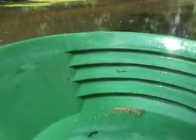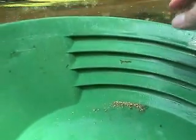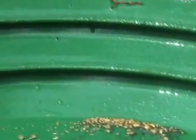There's all kinds of fine flour gold in there. Some of it's pretty good size. You can see from the size of my finger here. It's not the biggest gold in the world. You're not going to get rich off this kind of gold. But for people to say that there's no good gold here is completely wrong.